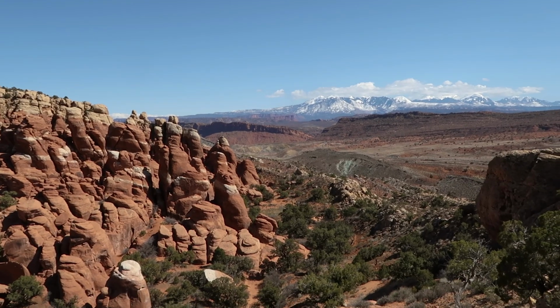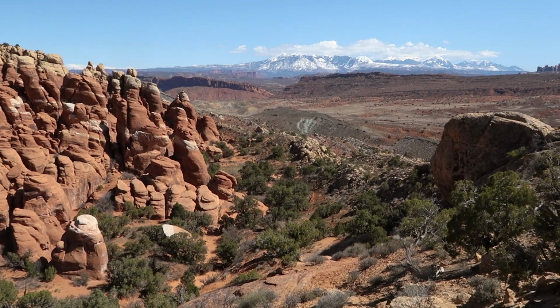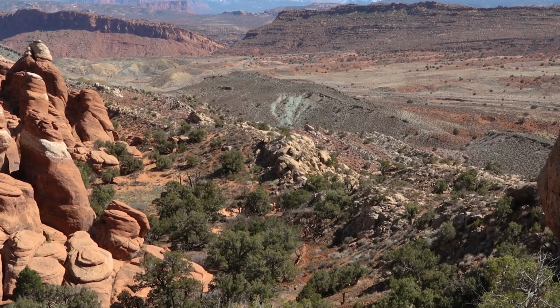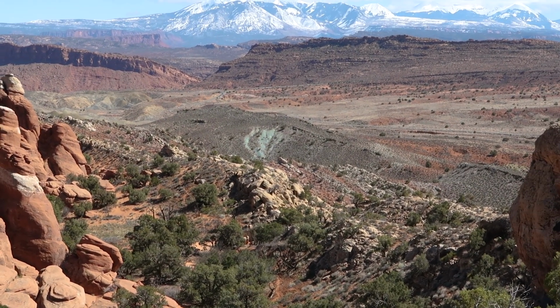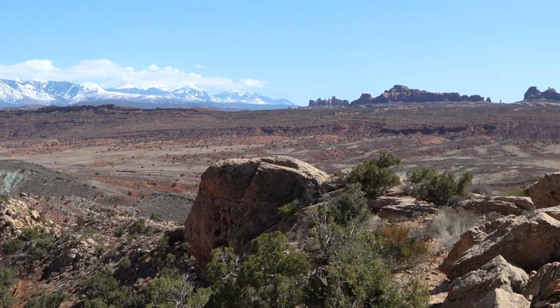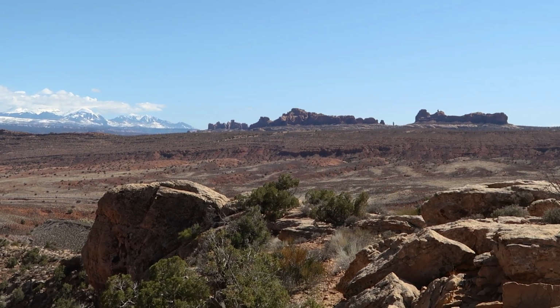This is the Fiery Furnace stop. And you can see down there, it looks kind of cool. All the different colors. And then I think you've got Balanced Rock and some of the other lookouts at Arches over in that area of the park.